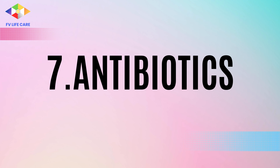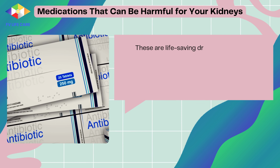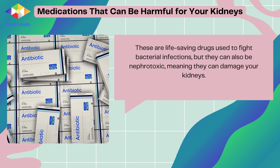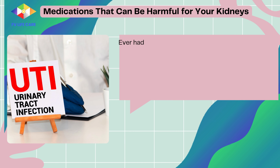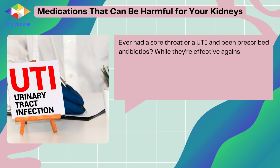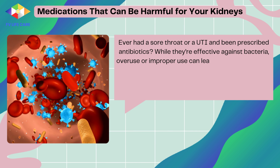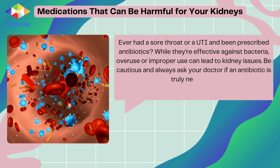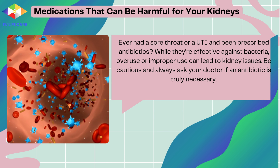Number 7. Antibiotics. These are life-saving drugs used to fight bacterial infections, but they can also be nephrotoxic, meaning they can damage your kidneys. Ever had a sore throat or a UTI and been prescribed antibiotics? While they're effective against bacteria, overuse or improper use can lead to kidney issues. Be cautious and always ask your doctor if an antibiotic is truly necessary.